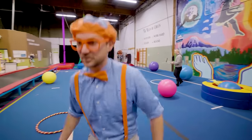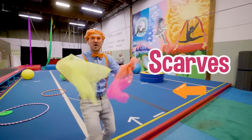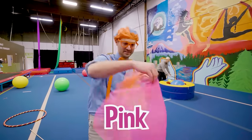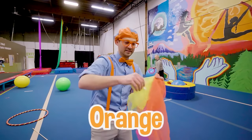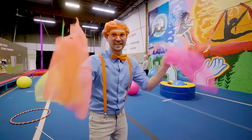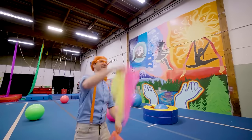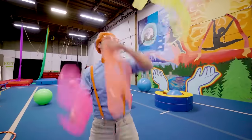Okay, let's see what else we have over here. Yeah! Remember the scarves? What color are these scarves? Yeah, this one is the color pink. This one is the color orange. And this one is the color yellow. And you know what I like to do when I have three items. Yeah, juggle. Whoa. Whee. This is so cool.